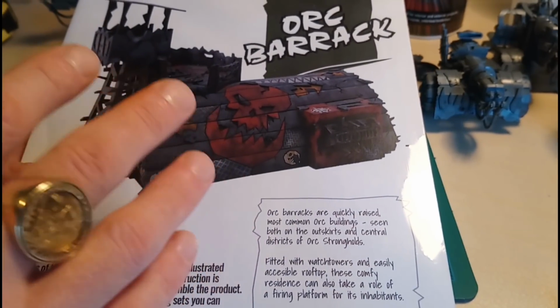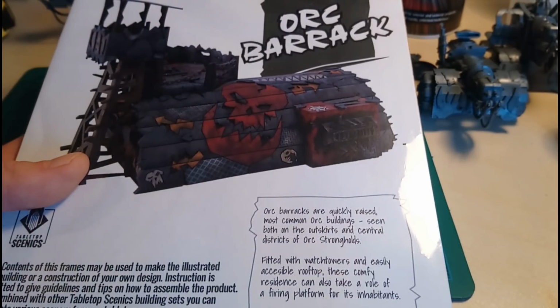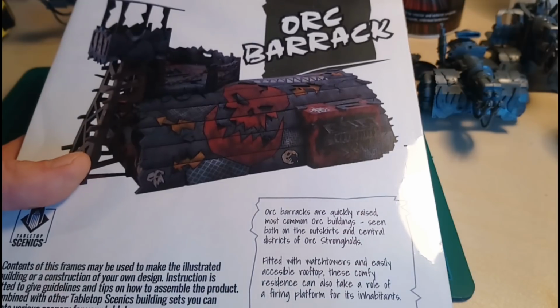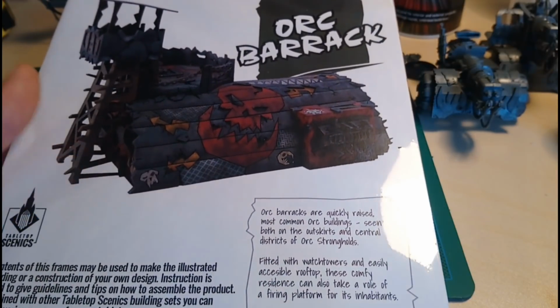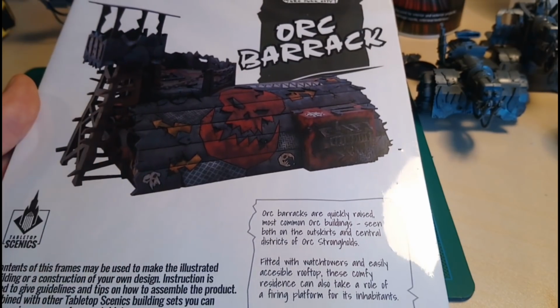But bear in mind that this is Tabletop Scenics, part of the Kromlech company, and they sell MDF terrain kits, resin models, vehicles, bits for conversions, hobby supplies. So if you were looking to buy quite a lot of different stuff, you could quite easily get the free postage. But anyway, let's have a look.